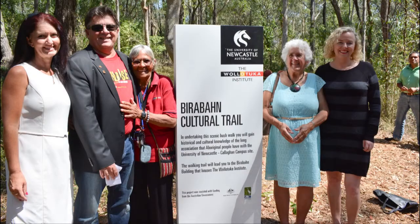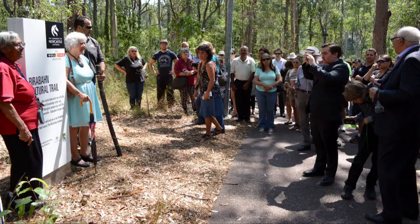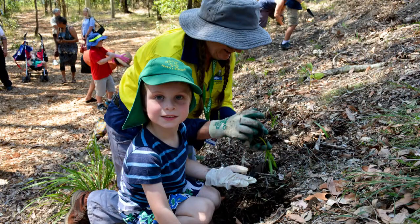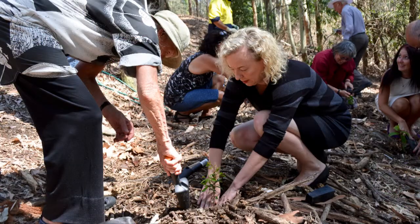The University of Newcastle created a series of interpretive signs to teach students and visitors about the importance of this land to the traditional owners. At the launch event, young and old gathered to walk the trail, hear about the Pambalong clan and plant bush tucker plants in the surrounding bushland.